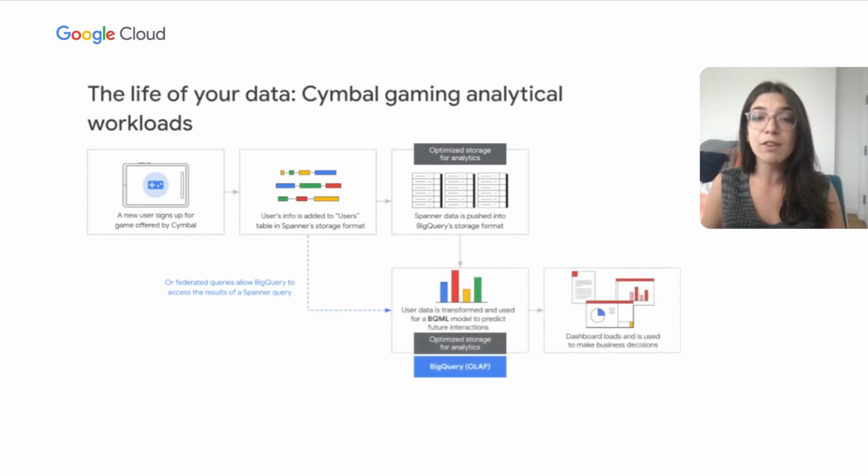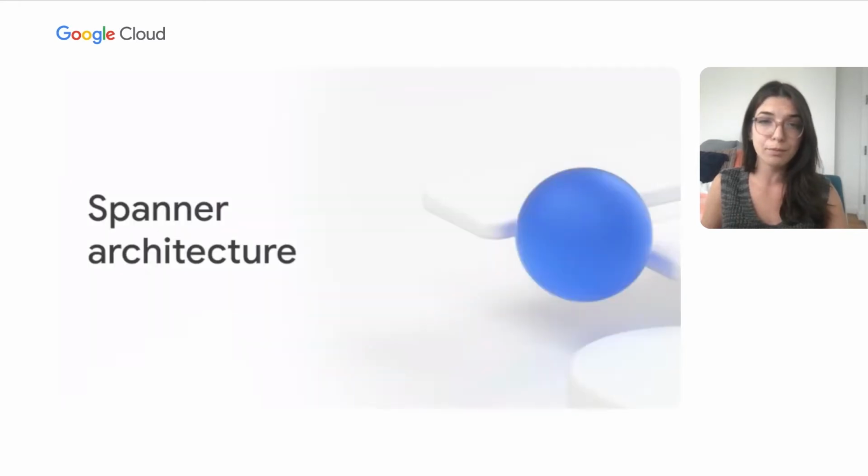Either way, they'll benefit from BigQuery's query engine to perform scalable analyses, including built-in machine learning capabilities that power business intelligence reporting and real decision-making from business users. So now that you understand how BigQuery and Spanner both come together to support your data needs, let's talk about how Spanner is actually optimized for those transactional workloads. So, Jarett, over to you.